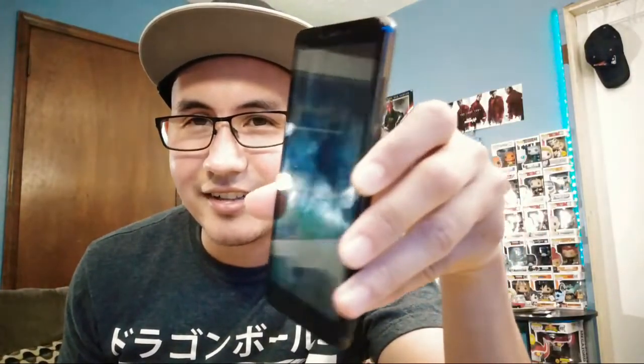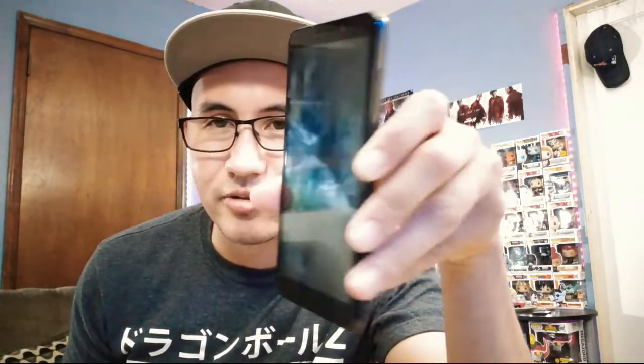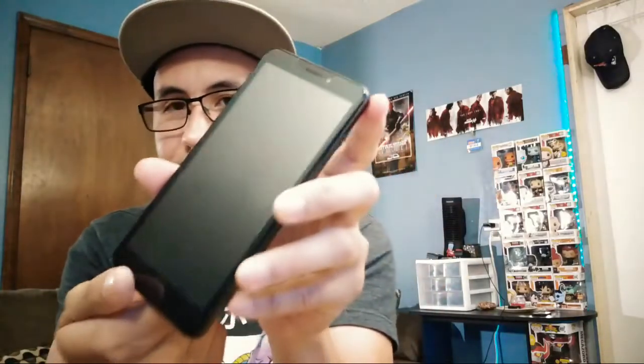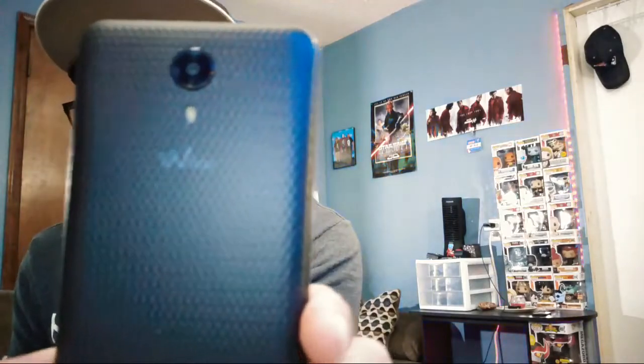Okay, I do need to charge the Weco Ride, by the way. And look at how nasty the fingerprint is. Either I have really oily hands, or the screen on this is just horrible. This is the Weco Ride, and you can see all the nasty smudges on the screen. So just so you guys know, if you're looking to get the Weco Ride, it's a fingerprint magnet when it comes to the actual screen.